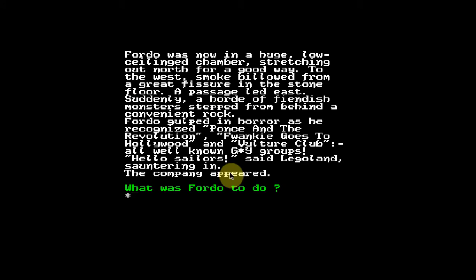Fordo was now in a huge, low-ceilinged chamber stretching out north for a good way. To the west, smoke billowed from a great fissure in the stone floor. A passage led east. Suddenly, a horde of fiendish monsters stepped from behind a convenient rock. Fordo gulped in horror as he recognised Ponce and the Revolution, Frankie Goes to Hollywood, and Vulture Club, all well-known groups. "Hello, sailors," said Legoland, sauntering in.